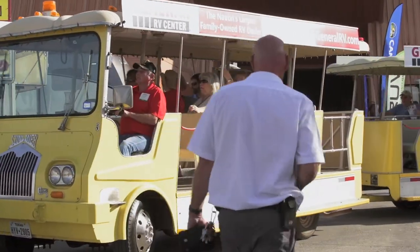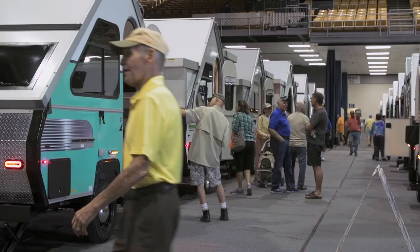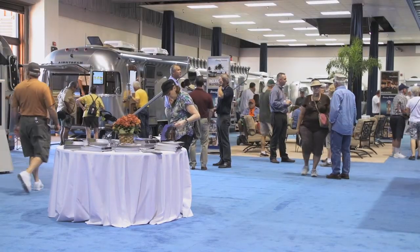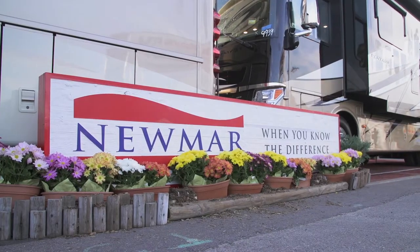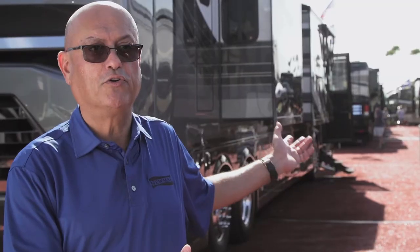It's like a huge city. Once we get up there and we get everything set up, you'll be able to walk around, and everywhere you turn, you'll see an RV. Everything from pop-ups and travel trailers through fifth wheels, and then of course you get into some of our products, which are Class A motorhomes, both gas and diesel, and of course the high-end luxury motorhomes that you see here.